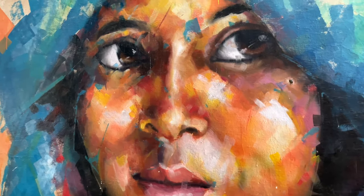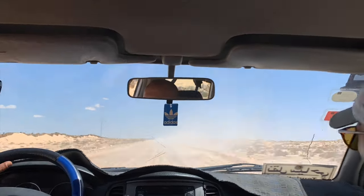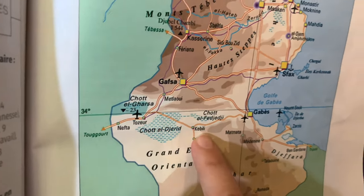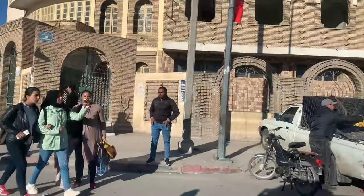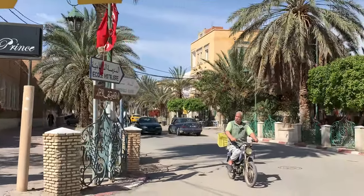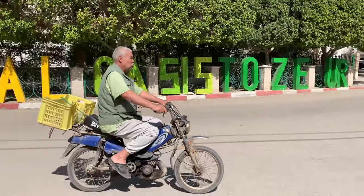Welcome to Tozeur, Tunisia. This is an enchanting palm oasis located in southwest Tunisia on the edge of the Sahara. While the surrounding area appears desolate, this oasis springs up like a mirage and is buzzing with activity. It's known for its old Medina and unique brick architecture that make you feel like you've stepped back in time. Today, we're going to uncover the mysteries within this unique desert community. Let's go check it out.